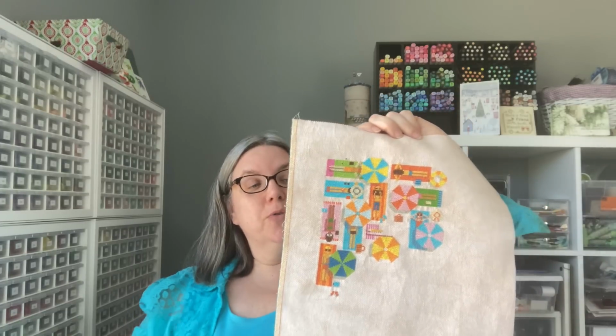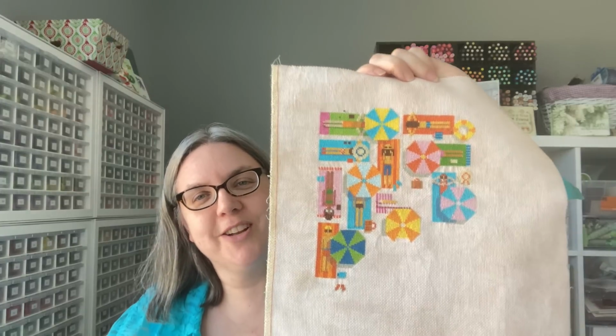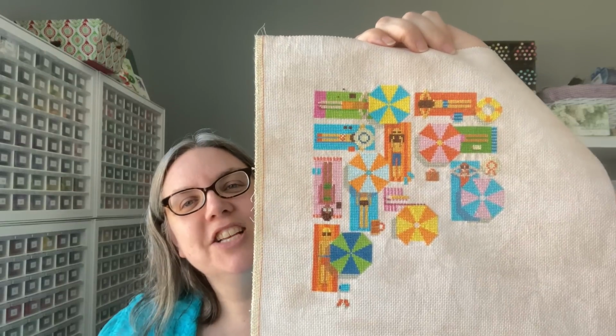So if it snows, I'm going to stitch something summery to remind myself that summer is right around the corner and the warmer weather will be here before we know it. And days like today, it's actually over 50 degrees. And today is January 1st. So I am shocked. I'm not used to warm weather on New Year's Day. So that's where I am.